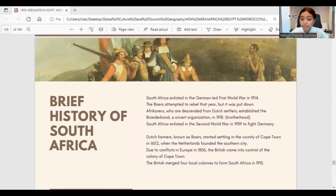In 1939, South Africa joined the Second World War against Germany. In 1652, the Netherlands established the southern city of Cape Town, and the Dutch farmers, called Boers, began settling in the areas around the city. In 1806, wars in Europe left the British in control of the Cape Town colony. In 1910, the British united four colonies in the region and created South Africa.